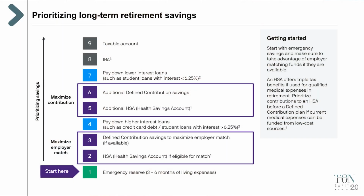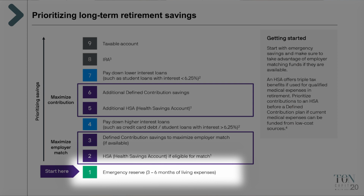So first and foremost, as you can see, we're going to start at the bottom. And it really does start with that emergency savings account. When I think of emergency savings, that's going to basically be 3 to 6 months of living expenses. Now, depending on how steady your income is, or if you're going to have any fluctuations in your near-term financial future or big decisions that need to be made around expenditures, 3 to 6 months is the average.